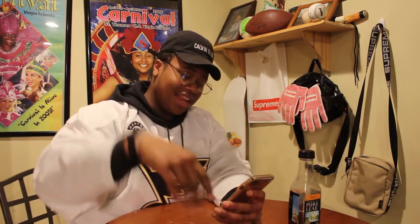$98, comes in 4 colors: pink, navy blue, white, and black. This looks like some kind of shirt a bowling team would wear, a Hypebeast bowling team. I'm going to have to start something like that. We all wear Supreme. That's about to be lit.